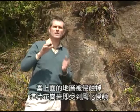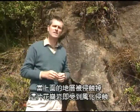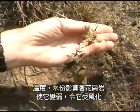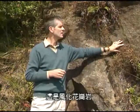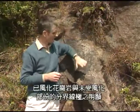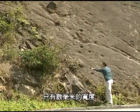As this cover of rock eroded away, it exposed this granite to the agents of weathering, to the atmosphere. The heat, the cold, the water affected this granite, deteriorated it, weathered it. So what we have here is weathered granite. The junction between the weathered granite and the fresher granite is very, very abrupt, just over a few millimeters.